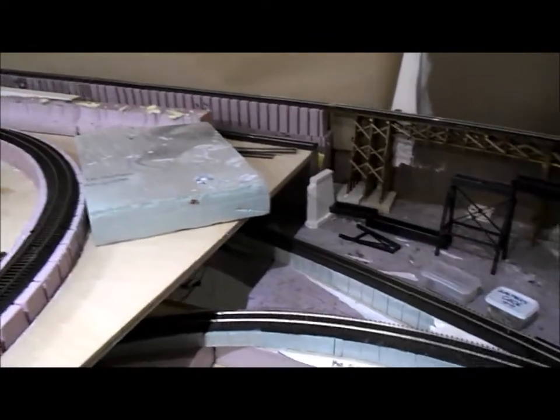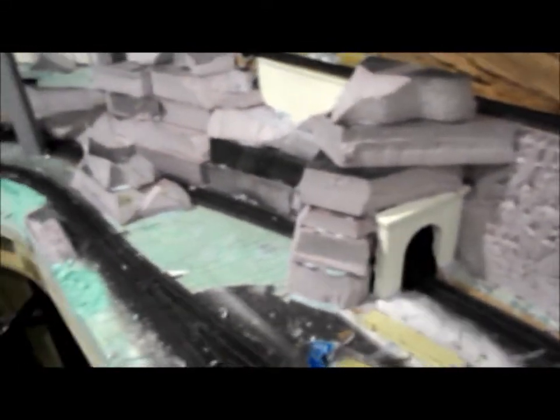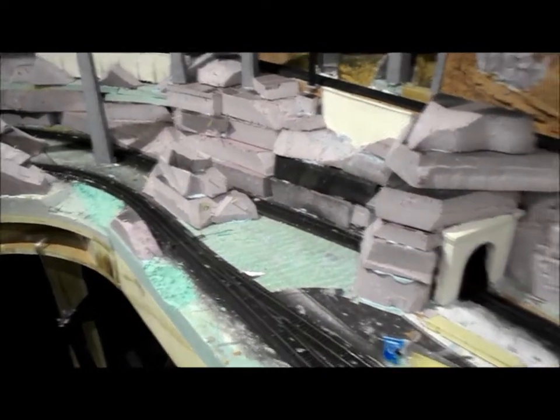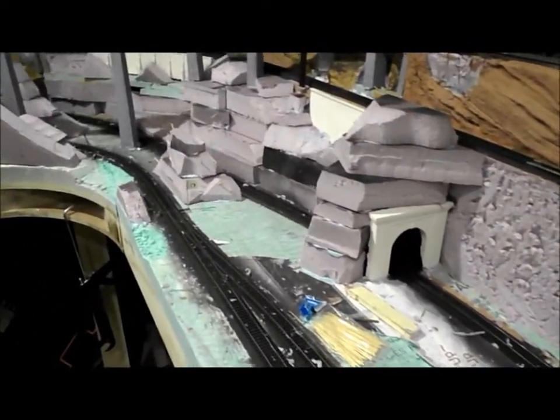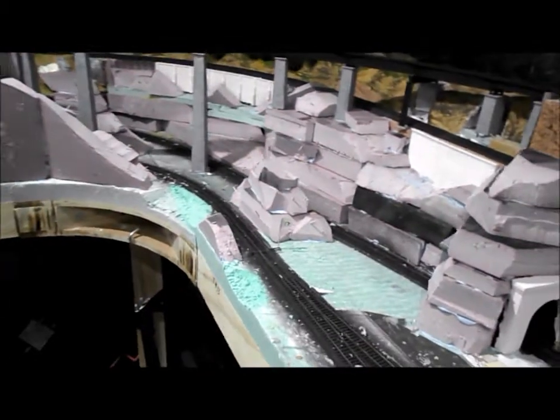Anyway, let me head over the other side of the room and I'll show you what else I worked on yesterday. I spent a little bit of time in this area getting the rough landforms in. I've still got to carve them. The foam blocks just are stacked in an approximate shape. I will get the multi-tool out, carve them to a better shape, put the plaster cloth on, and hopefully he'll give me some time to start working on scenery soon.